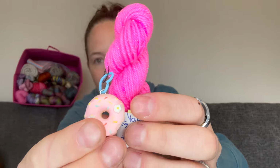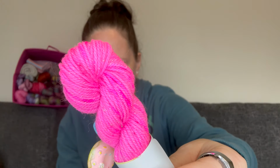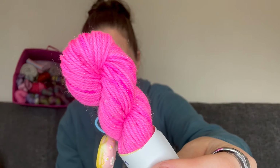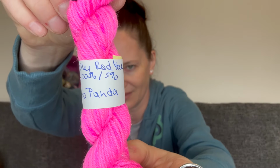The next one, which has a cute little donut progress keeper on it. I love that. This one is Totally Rad yarn in a 70, 20, and 5. So it's 70% merino or wool, 20% nylon, and 5% Stellina in the color Hello Panda or Mellow Panda. I'm not sure. I think it's probably Hello. Very pretty.